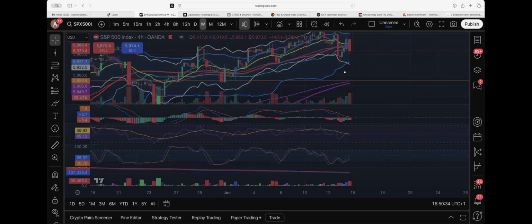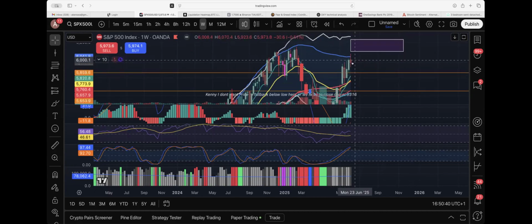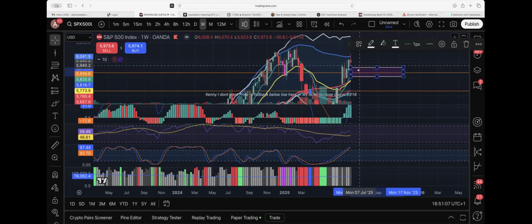Now I can step it back to the weekly, and you see on the weekly, it's very similar to the Nasdaq. Last week we drew this block. We didn't get to it, but you can see we came very close to it. So this week I probably would just move the box into here, somewhere there. We could touch the 9, sitting around 5,820, between I think 5,820 and the bottom of this point here, 5,887, somewhere there. I think we could do a pullback and then continue the journey to the upside.